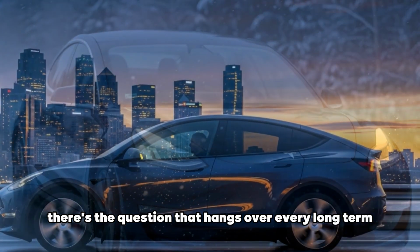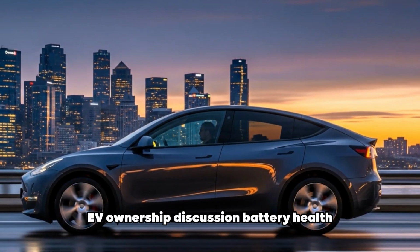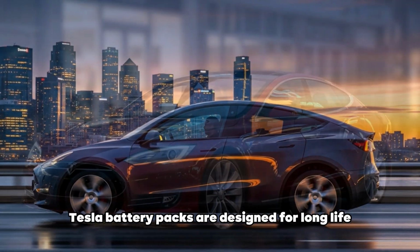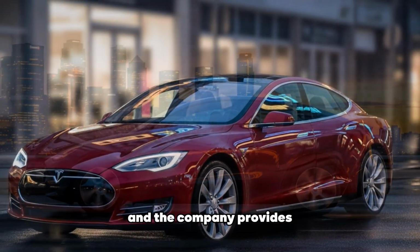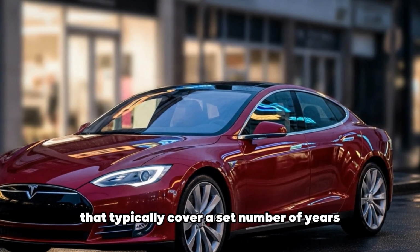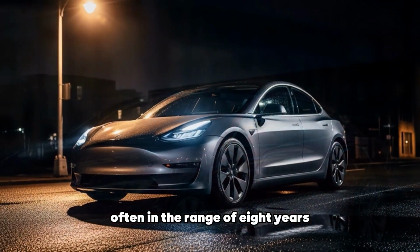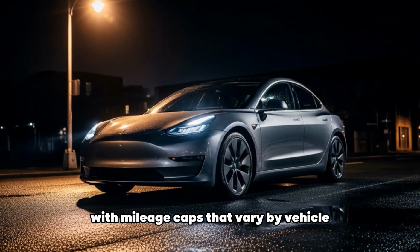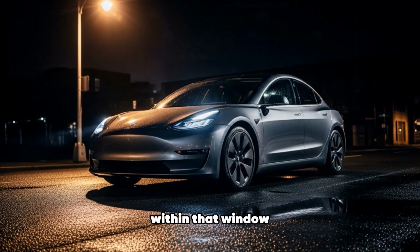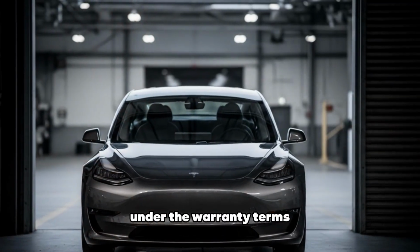Then there's the question that hangs over every long-term EV ownership discussion: battery health. Tesla battery packs are designed for long life, and the company provides battery and drivetrain warranties that typically cover a set number of years and miles depending on model, often in the range of 8 years with mileage caps that vary by vehicle. Within that window, major battery defects are generally covered under the warranty terms.